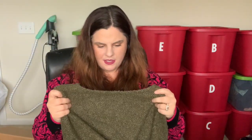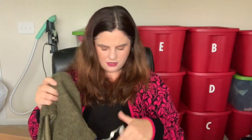All right. Another cast line, size large. This one is a really pretty green color. Sorry if I was looking to the side, I'm getting messages. Yep, this one's nice, I like this. Very soft and cozy.